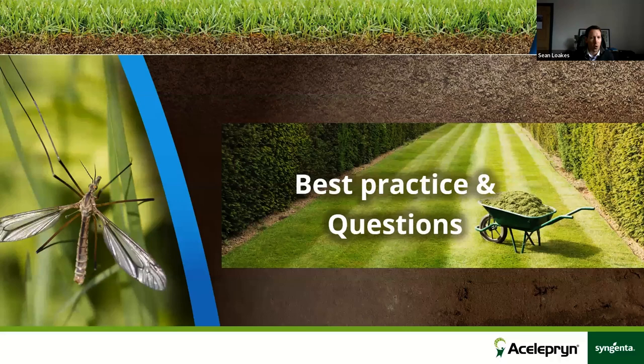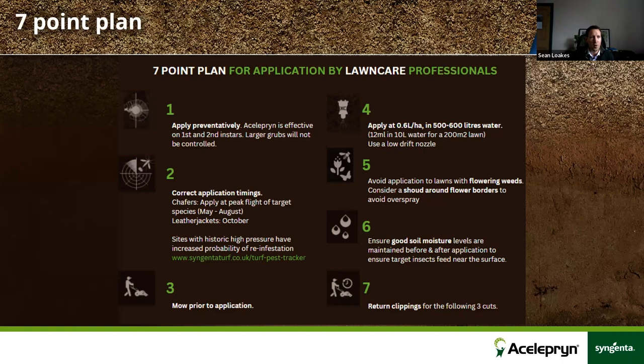So we'll go on to now the best practice and answer some questions as well. So this is the Lawncare 7-point plan for application success. So it's kind of bringing in all the things we've talked about already.